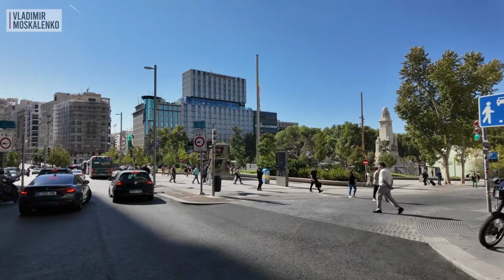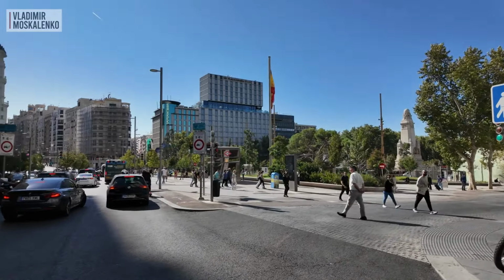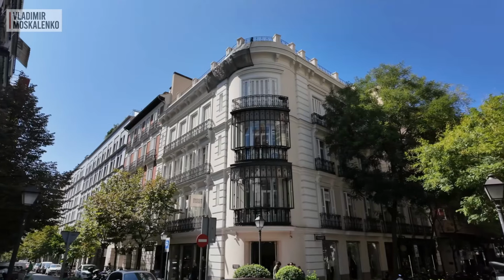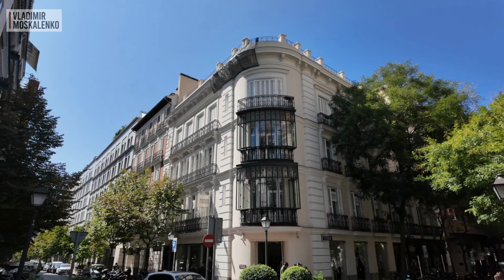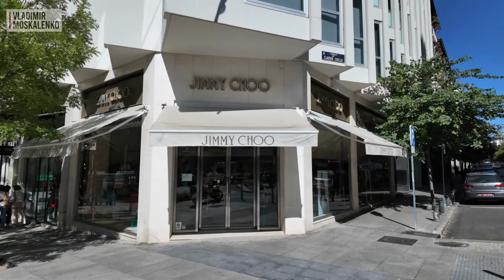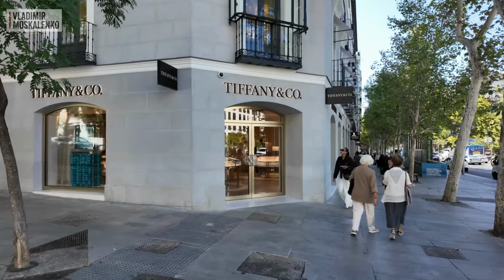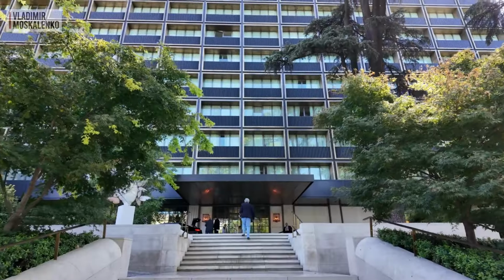The first place we will visit in the Spanish capital is called the Unico Hotel, and it is located in one of the most aristocratic districts of Madrid. This is Salamanca. Here are the most luxurious boutiques of all the most famous brands. Here are the most luxurious hotels. All the top restaurants, including those with Michelin stars, are concentrated here.